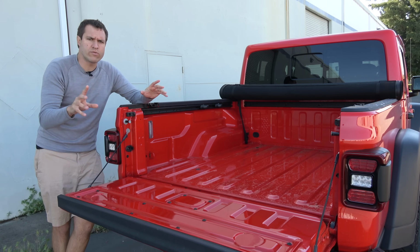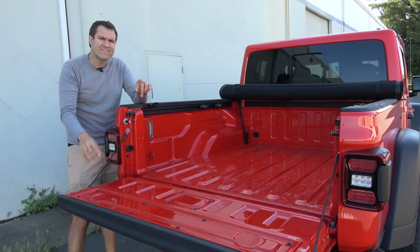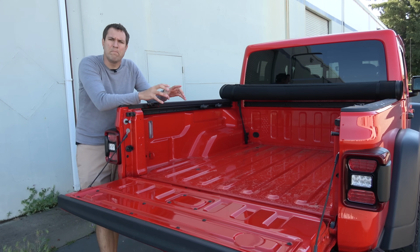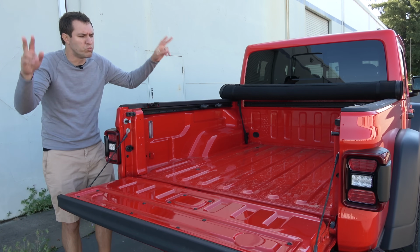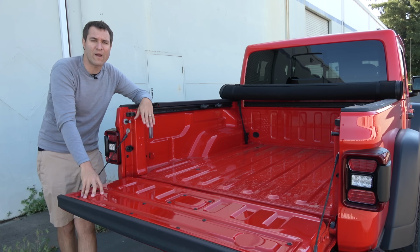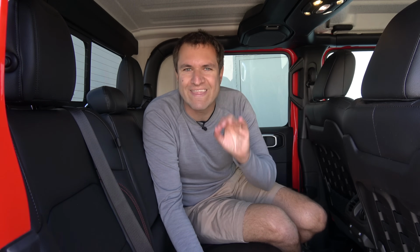And by the way, it's worth noting that Jeep says the Gladiator has an 1,800-pound payload capacity, which makes this best in class, better than all the real pickup trucks it competes with, like the Tacoma, the Ranger, the Colorado, etc. That's impressive.